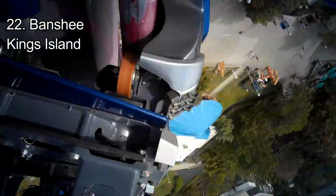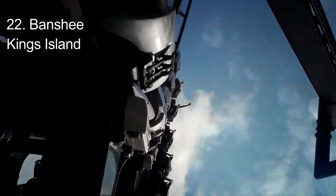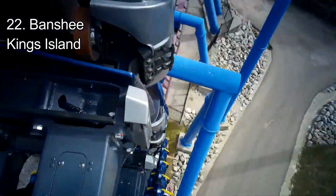In this layout is some very whippy drops and inversions. Also, there are some great positives in the loops and pretzel knot, and this ride has some great hang time at the end. Overall, Banshee is massive and a great invert.